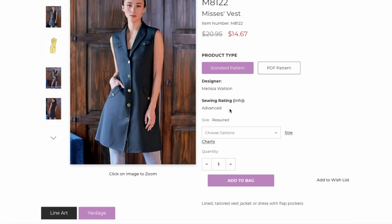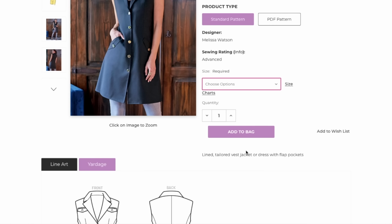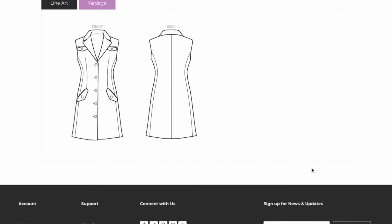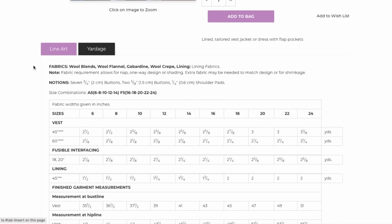It is advanced, which I believe with all these little pockets. I'm sure it's fully lined. 6 to 14 and then 16 to 24. Lined, tailored vest, jacket, or dress with flat pockets. Which is also why there's this really beautiful fisheye dart here. And there is a seam here. So you actually have side panels versus a side seam. So the fit issue across the back for her really should not be happening.